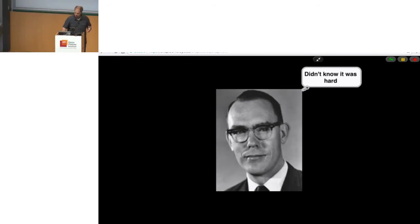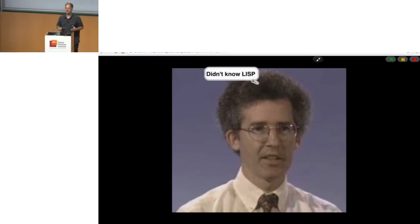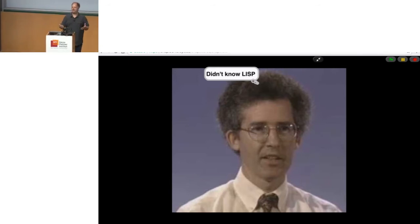And likewise, my selection of heroes is limited. This is Dan Ingalls, who then later built on Ivan's ideas to invent the GUI. And Dan will readily admit that he didn't know Lisp. So when he did Smalltalk, he didn't use Lisp, which would have been the natural thing to choose, but just invented it on his own and came up with really this new paradigm that is now the predominant paradigm of object-oriented programming.